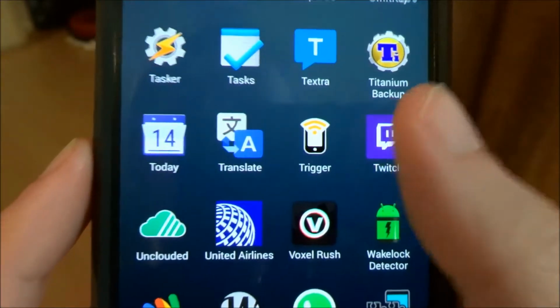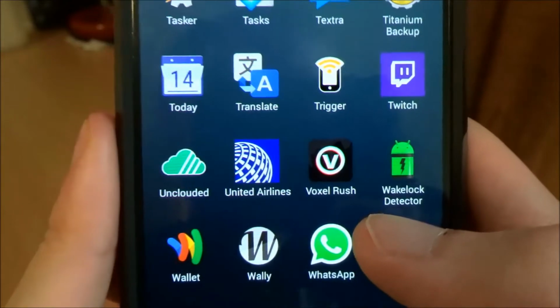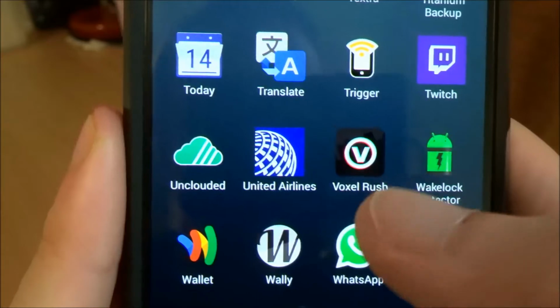Twitch, I've been using this to stream the League of Legends World Championship. I believe the final match is on Sunday, so I'll probably be using my phone for that.